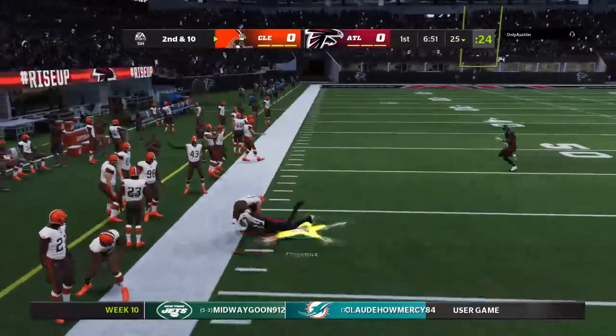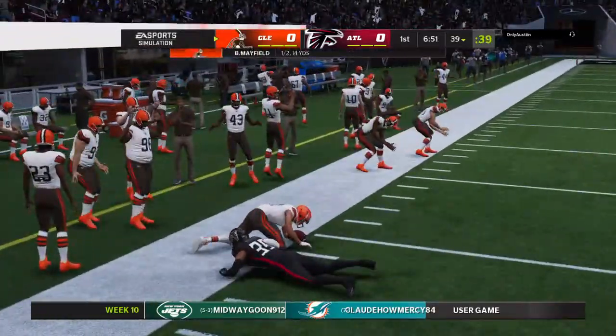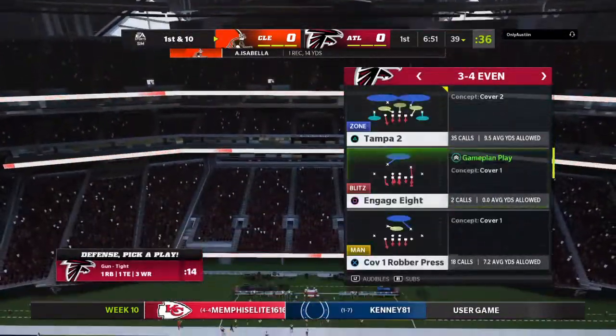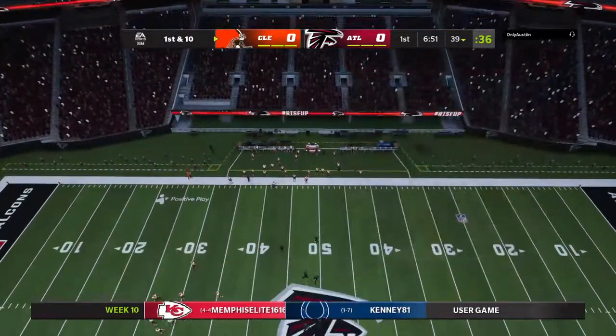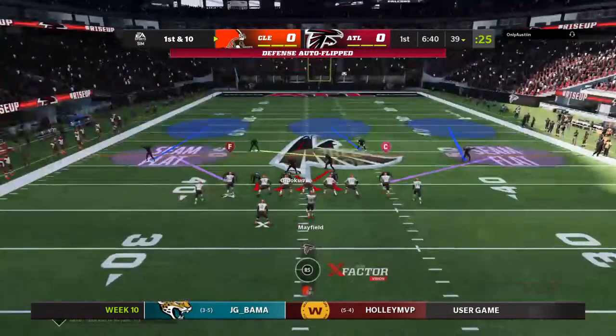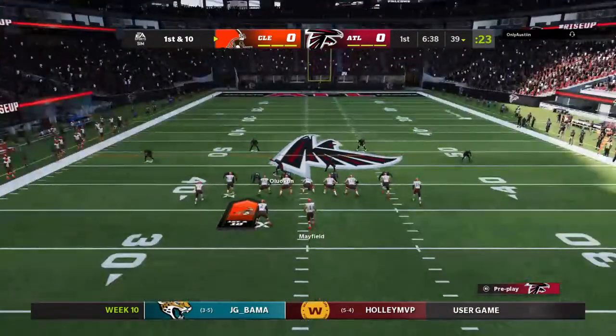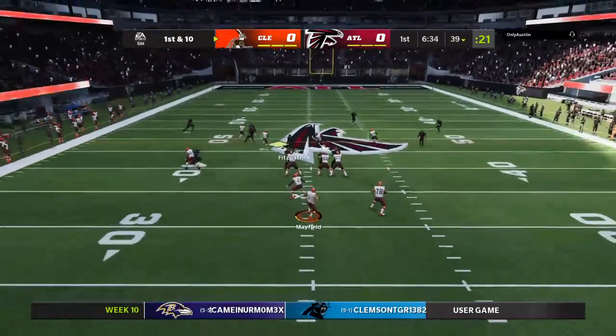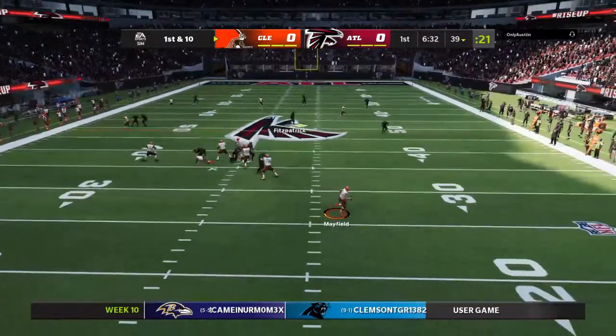Meanwhile, Mayfield's throw here taken in by Isabella. He's got this almost to the 40 before going out. But one of the ways that quarterbacks keep all the receivers alive in a play, never lock in on any one guy. Make sure you keep your eyes moving, scan the field. And here he finds the open guy for a nice pickup.